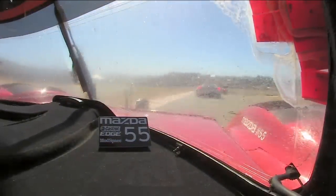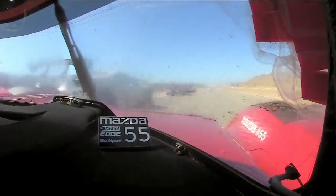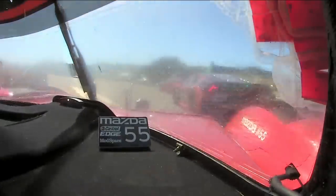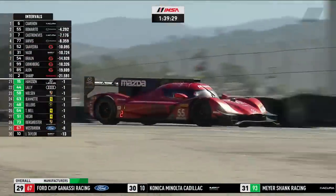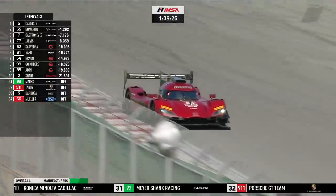Jonathan Bomarito, I'm not sure how he can see out of the front of that Mazda. Somebody's been spraying an awful lot of fluid on both sides of the windscreen. He'll have to use one of the tear-offs when he comes in next time around. He doesn't want to wipe that screen because that will go completely opaque if he does that.